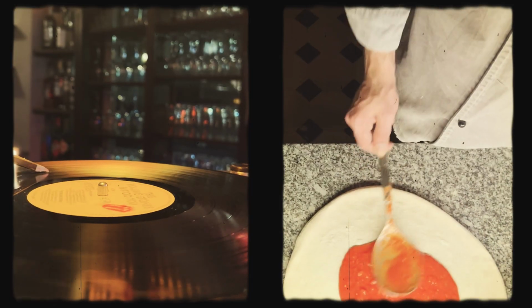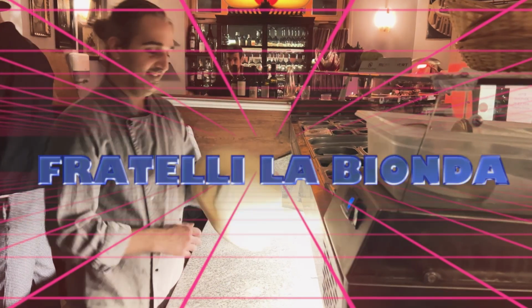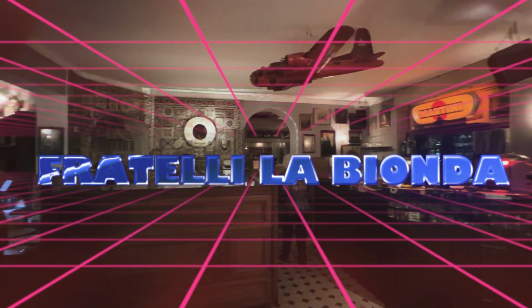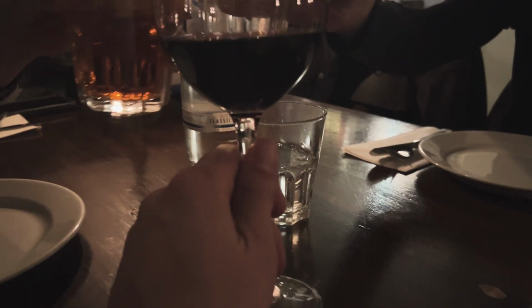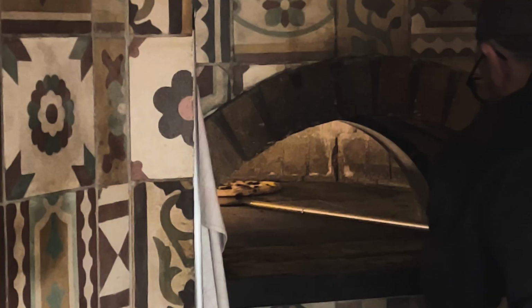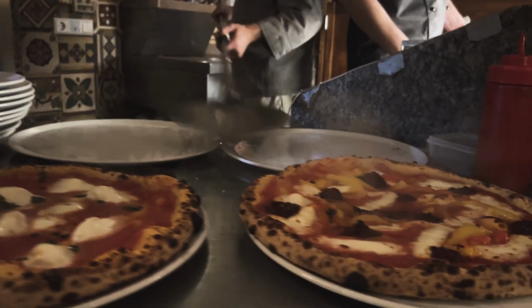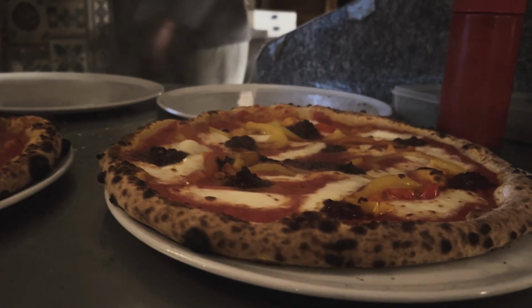Do you like good records? Do you like Neapolitan pizza? If so, you're gonna love Fratelli La Bionda. If not, go elsewhere. In a city with more Italian restaurants than pasta shapes in Italy, this particular one distinguishes itself through its soulful ambience and fresh cuisine. The pizza dough, crafted in-house, is exceptional, resulting in pizzas that defy perfect roundness.